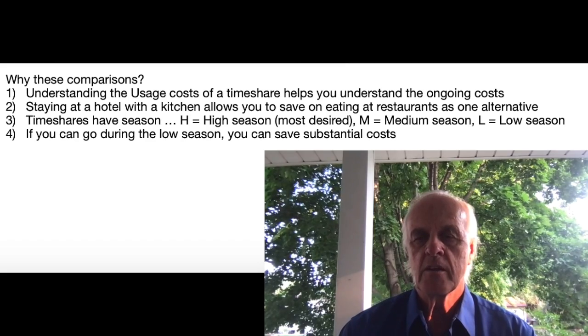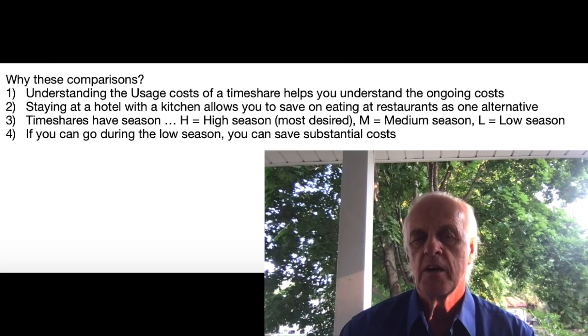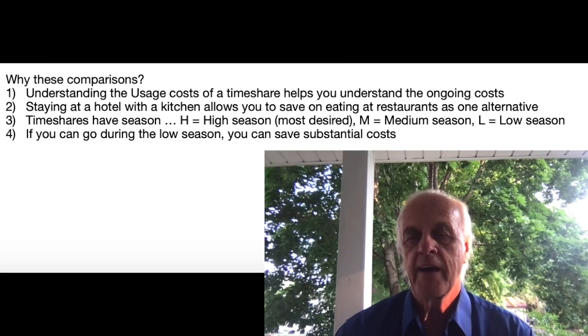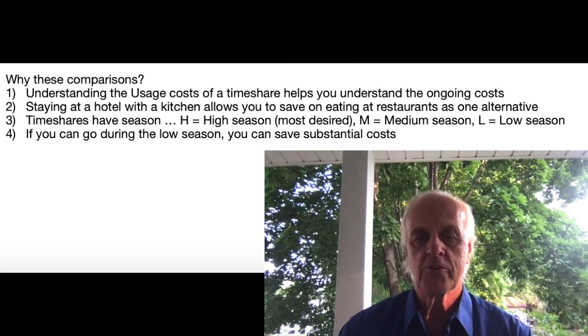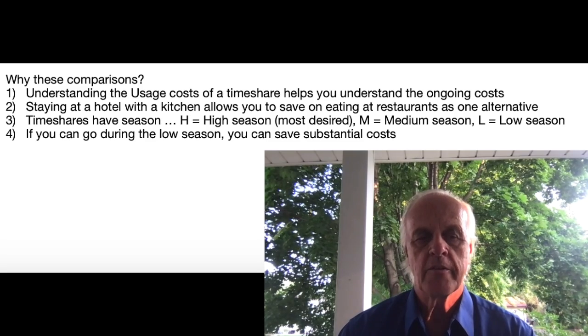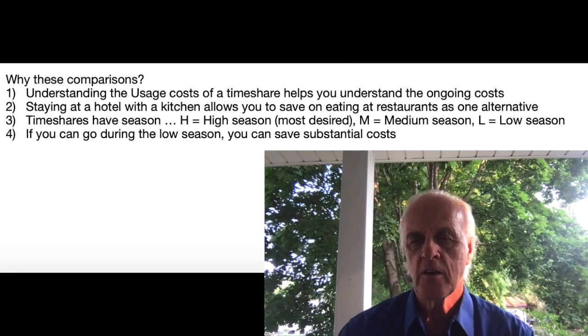Another option that can stretch things a little bit is that sometimes I stay in hotels with kitchens. That allows me to save on eating at restaurants, and that's an alternative. I call that timeshare light. That's just my term, but I will have a video on that that I'll build out over time. Other thing to know is hotels do it, but they don't talk about it.